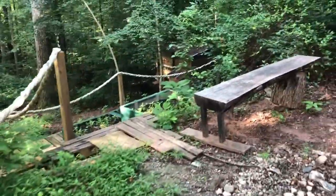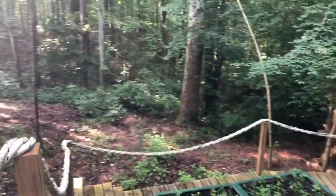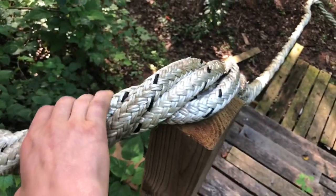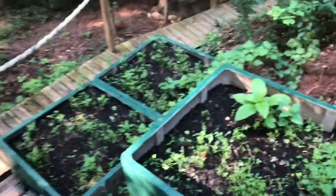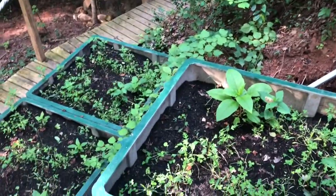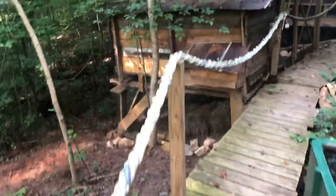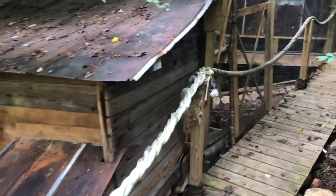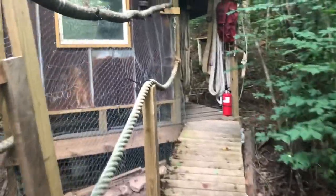This is the walkway down to the bathhouse. A nice little bench overlooking the forest. A rope I twisted together. It's about 25 ton rated per piece. Some guns I repurposed out of some old electrical boxes that are meant for outdoor use. This is my chicken coop. There are no chickens in it. Something got to them and traumatized them, which is kind of sad.